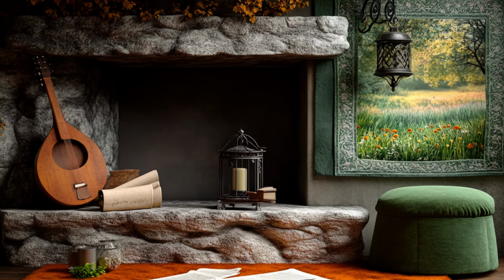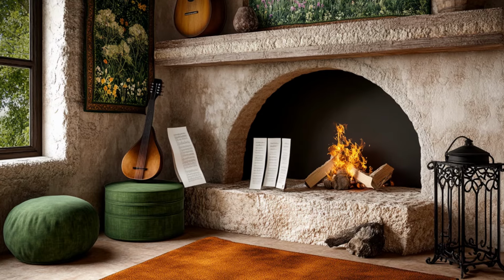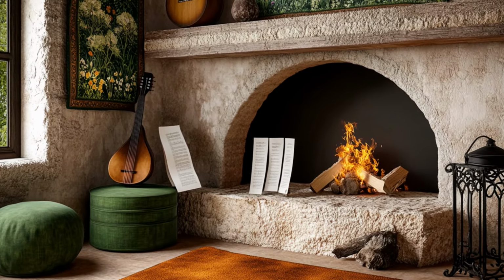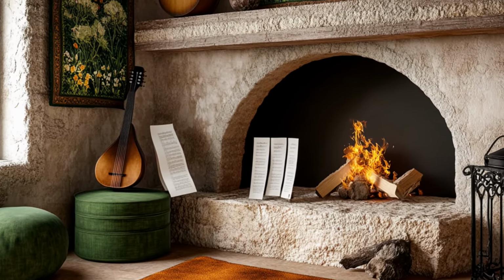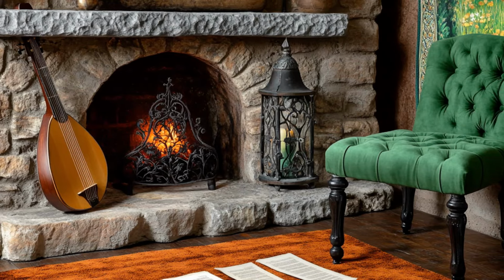A hanging tapestry depicts a spring meadow, its colors softened by the glow of a wrought iron lantern above. This scene feels lively yet intimate, blending musical heritage with elegant Easter decor for a warm, inviting space.